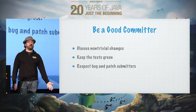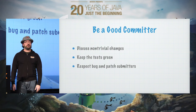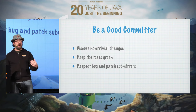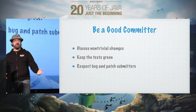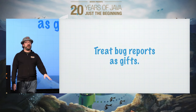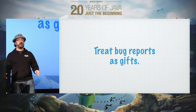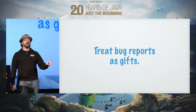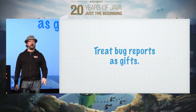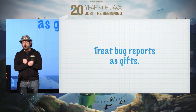Be respectful of bug and patch submitters. Just like you were before when you first started contributing to an open source project, there's a lot of people that are going to make mistakes. They've got a lot of fear. Try and help them get involved in the project more gently. And always remain humble. And by humble, I mean treat every bug report as if it was a gift. Someone went out of their way to file this bug. If they didn't file it, the bug would still be there, and you would not know. So treat every bug report as a gift. Don't get angry at bug reports. Love them and hold them close to your heart, always.